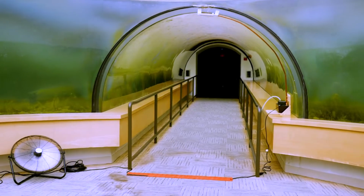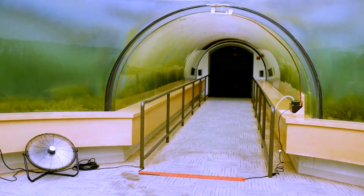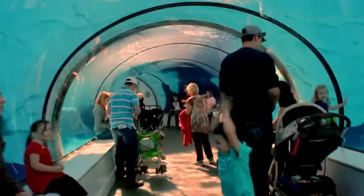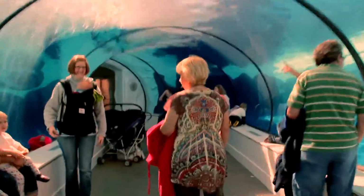It also looks like it must get warm down there, with the floor fan running. The Detroit Zoo has a bit of an advantage with their underwater exhibit being a tunnel, so air can move through it from both sides.